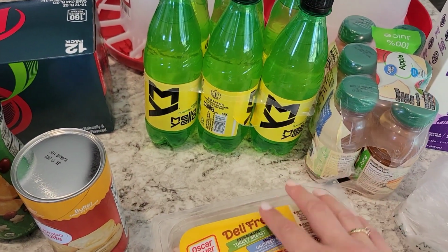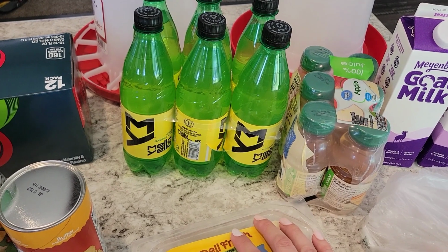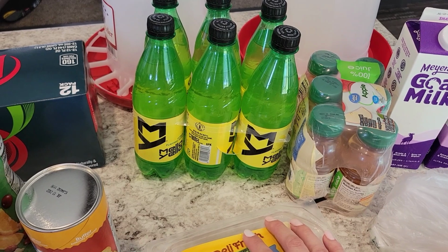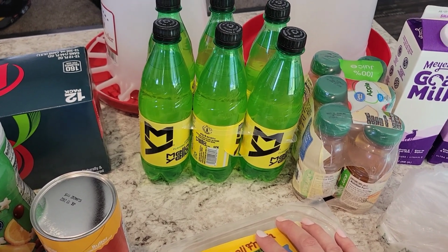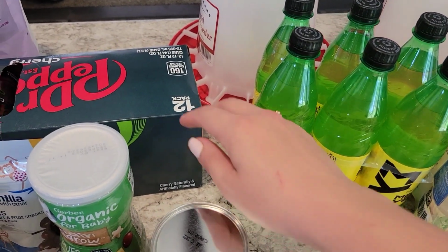I had actually already stopped. You notice there's no Fairlife milk. I had already stopped and got some Fairlife milk yesterday because Justin was out. So I went ahead and got 2 of those half gallons of Fairlife milk yesterday. So he has plenty.